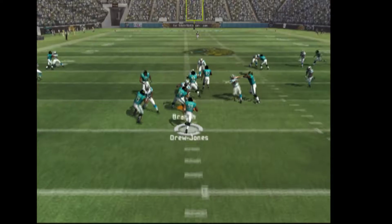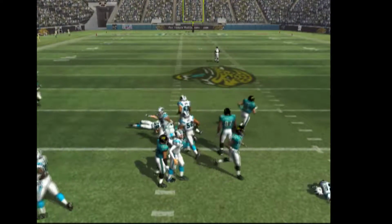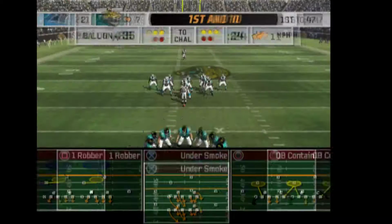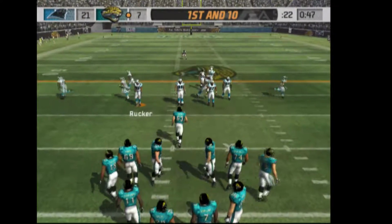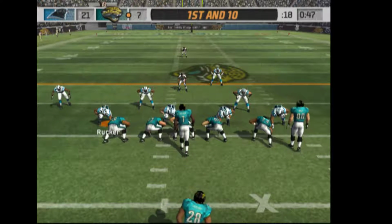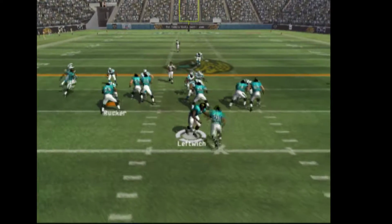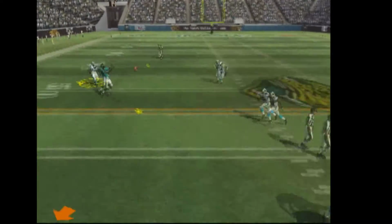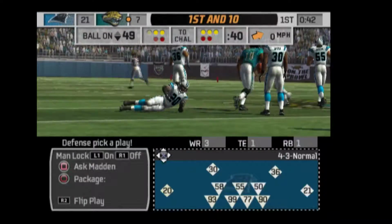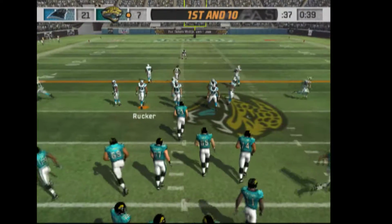From the 5. Forced a 3 and out on the offense's last possession. Carolina comes out in their nickel package. He gets the carry. Great fake. Gets the pass off. He hits his receiver. Gamble makes the tackle at the 49. Here's a good defense for this situation. Ball on their own 49.